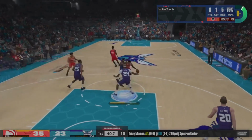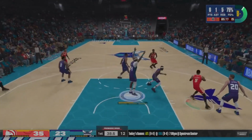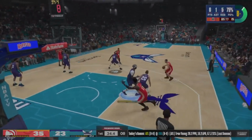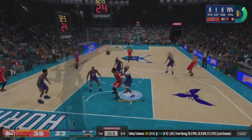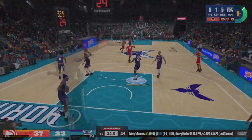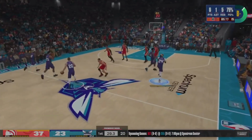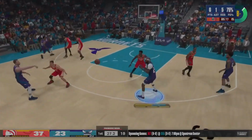Johnson the screen. Murray kicks to Okongwu. Here's Bogdanovic, and he gets it to go, hitting off the back of the rim. And the Hawks lead by 14. Pretty smooth screen and roll there. Got to be up on Bogdanovic.